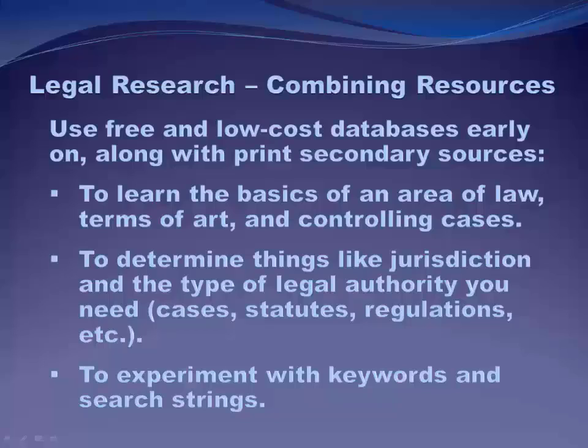Use the internet to learn how lawyers are talking about a particular area of the law. What are their terms of art? How do they frame the issues? Who are the regulators? And who are the other big players in the area that you need to go and research? Reading this kind of background information on the internet also allows you to determine if it's New York regulations or federal case law that's likely to give you your answer. That way you can focus your energies on these particular databases when you get to Lexis or Westlaw.